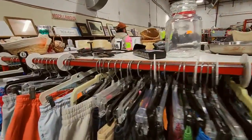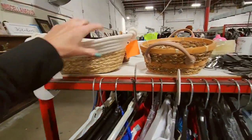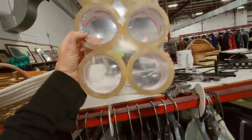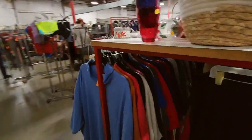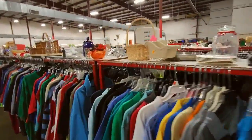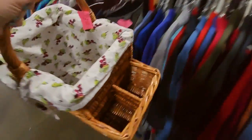We have men's swim trunks over here. And baskets. Look at that. And we have some tape. It's only $2.99, but it looks kind of old, so I don't know if I'd take a chance on that. You can't really return stuff like that. They don't take returns. They may have a different policy on electronics and allow you to return them for a few days. This is a cute little basket, like if you were going on a picnic or something.